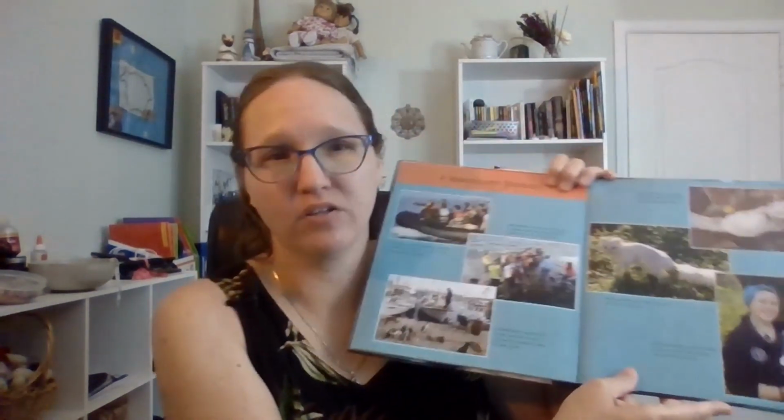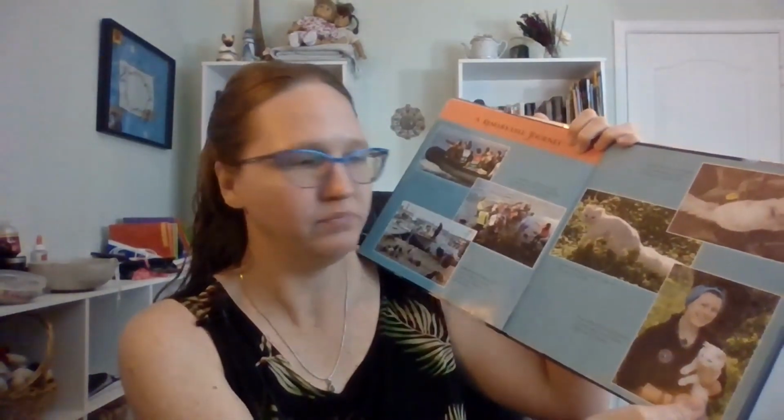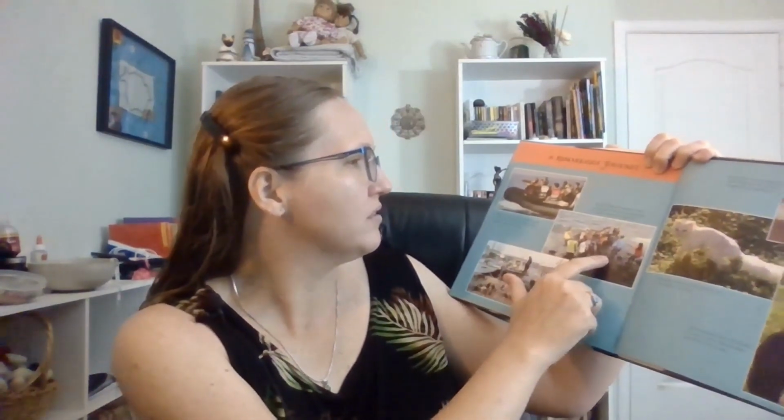And here's some of, they have nonfiction pictures, or actual pictures. So this is the cat. This is what he looked like. More pictures. And this is Amy when she was taking care of him on the Greek island. And this is kind of the villages and the type of people who were there rescuing them and helping them.